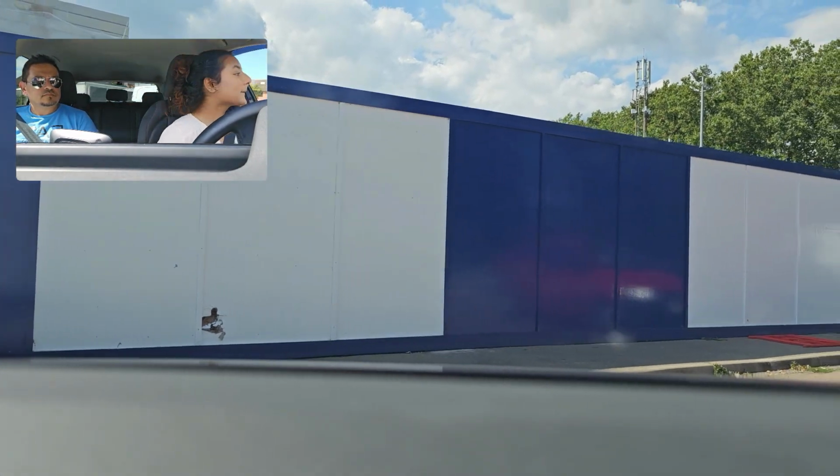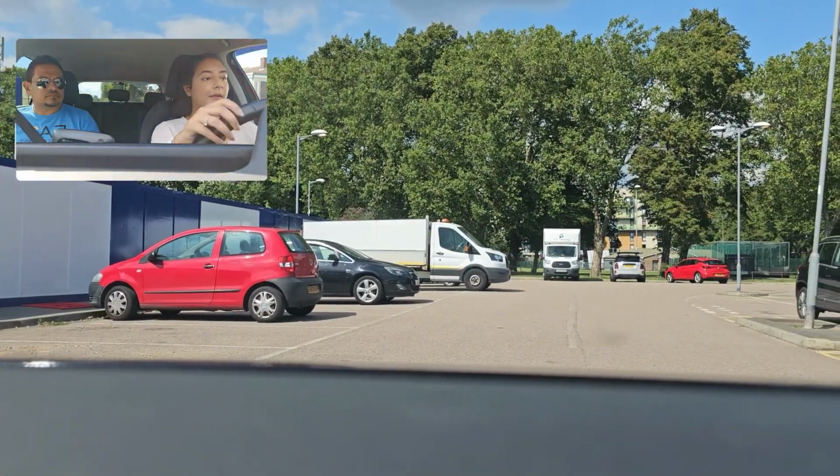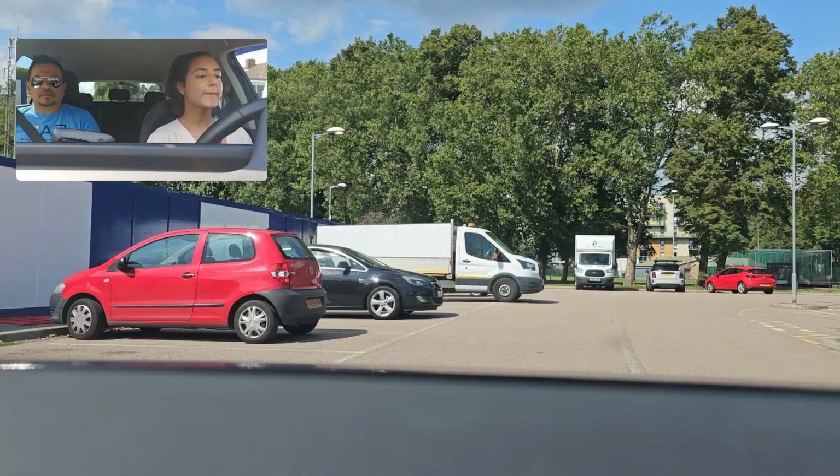Okay, should I put the park brake up? It's up to you what you want to do. If you want to put the park brake up, you can. Now what I'd like you to do is reverse back for me, please. Then we're going to go out that way on the right, yeah? So reverse back to the left and we're going to go out to the right. Going round to the right at the end of the car park, we'll be turning left and then we'll continue following the sat nav.